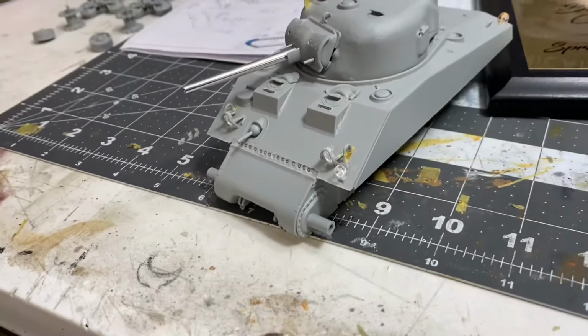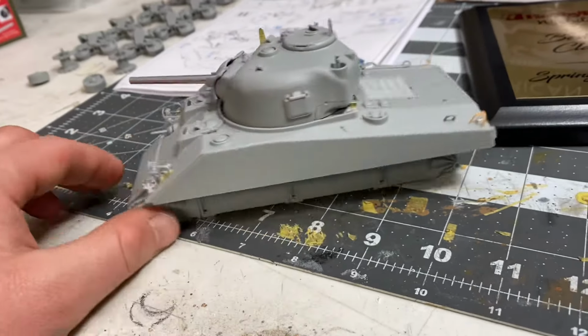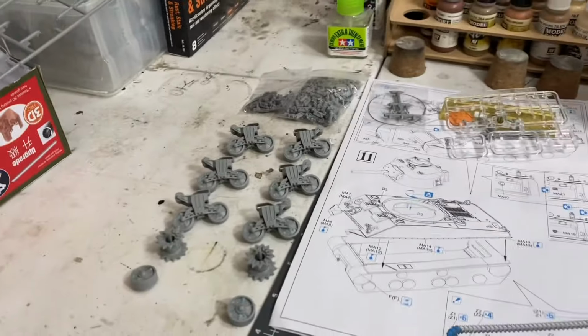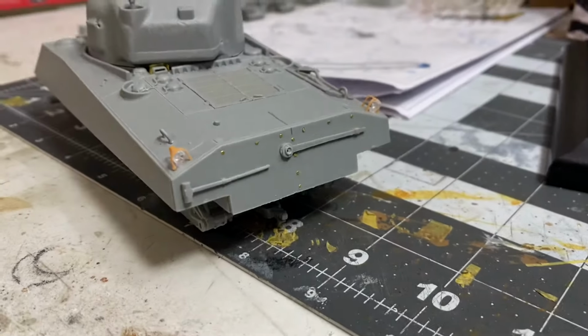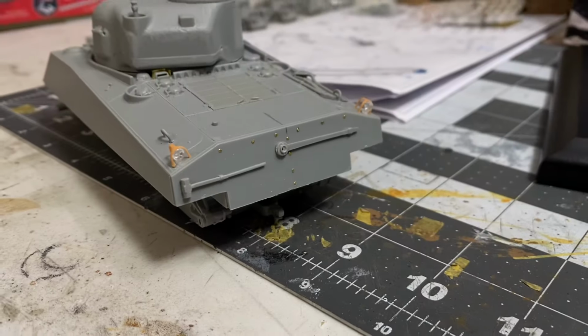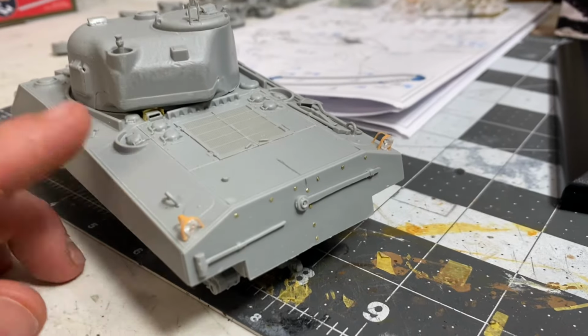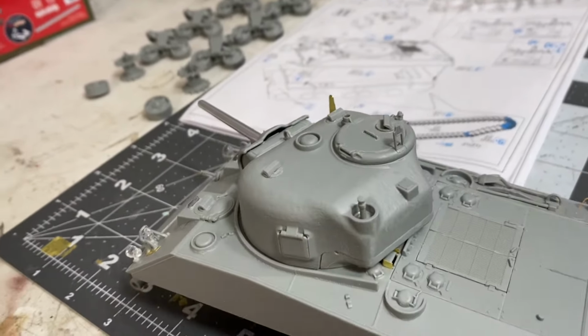So I went with the plastic guards, but it came with a metal barrel, some photo etch stuff, some nice resin stuff. I've got the running gear all fixed and set to go. I've got to do the tracks, but it was really cool doing all these bolts in the back, which came with resin and photo etch bolts and whatnot. Yeah, guitar string I'll use for the antenna here.